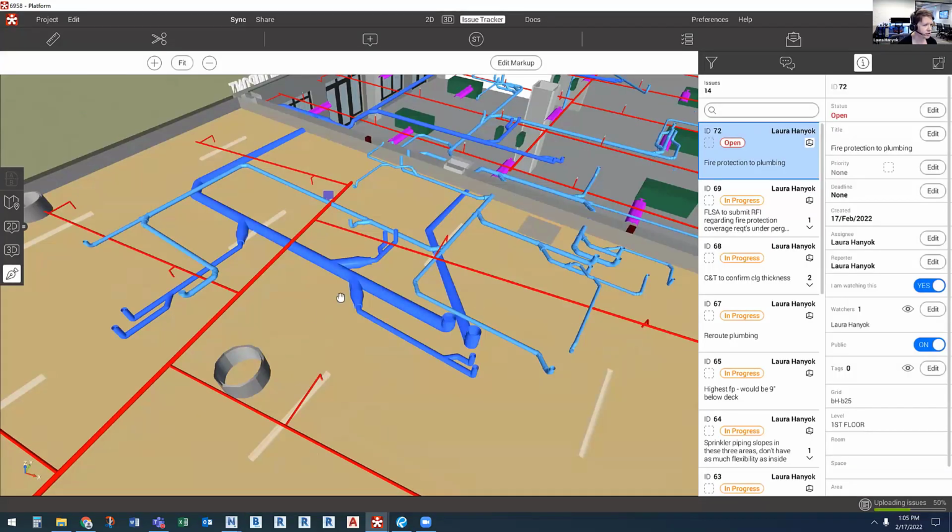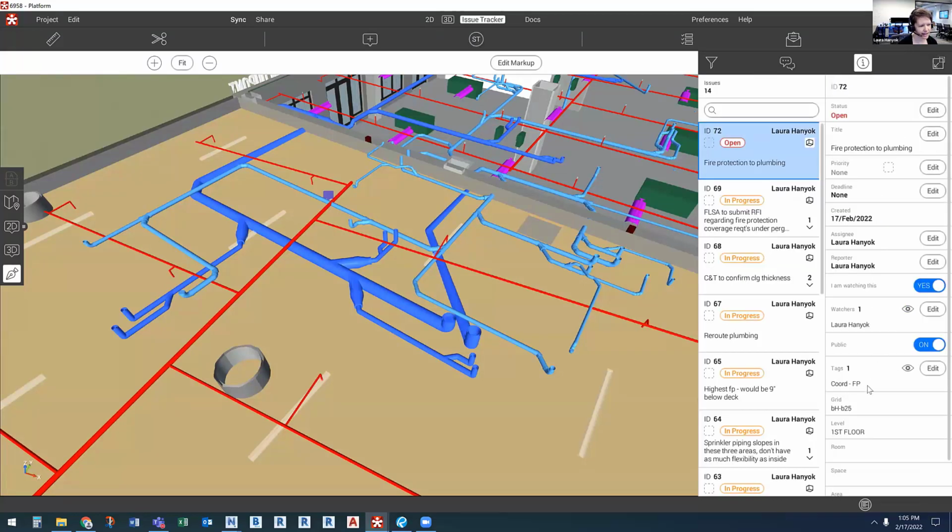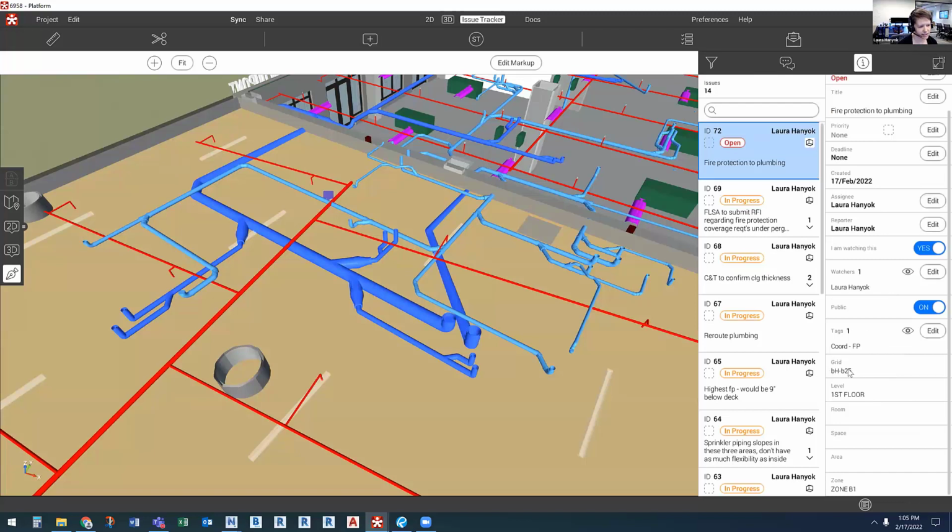So I've got my issue created in Revizto now. It's got a name assigned to it. I can tag it. So in this case, let's say I want to say that's a fire protection issue. I can add that tag. The other really cool feature is it includes metadata automatically now. So I know in Navis, we always had the grid.